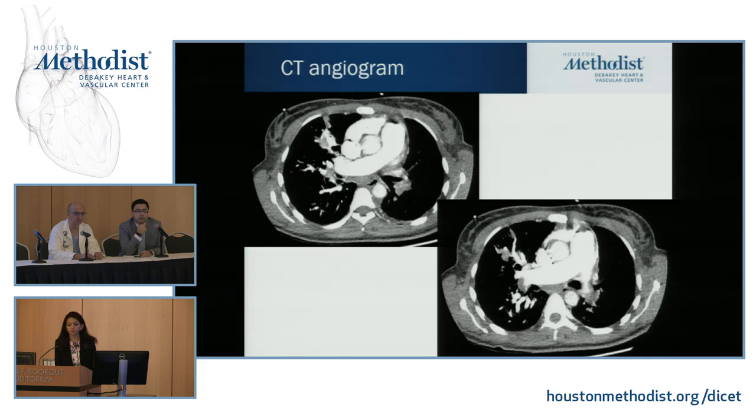In the previous slide, Dr. Singhvi showed the VQ scan, and that is one of the tests that is highly sensitive and specific for chronic thromboembolic pulmonary hypertension. So in any cardiology clinic, pulmonary clinic, or primary care clinic, if you have patients coming to you with unexplained shortness of breath, before you call them psychogenic, get a VQ scan. They may have chronic thromboembolic pulmonary hypertension.